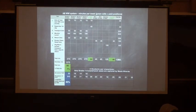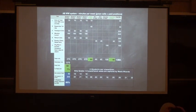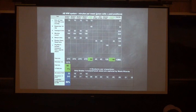I have a spreadsheet here. The big takeaway is that this is all volunteer-based. The green boxes are district-paid staff minutes, and 93% of the time spent doing this program is volunteer time. Custodial staff takes care of it 1 day a week, and kids at Blossom take care of distributing the containers, sorting, monitoring during lunch, and then returning the containers.